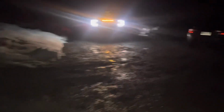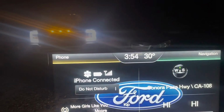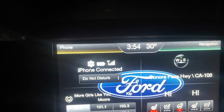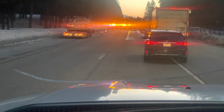It is dark 30 for sure. I think it's just before 4 o'clock in the morning. I'm heading to Winnemucca for a trailer. All right, so as you can see by my screen, it's early and it's chilly. So I'm just going to kind of walk you through my little trip up to Winnemucca.